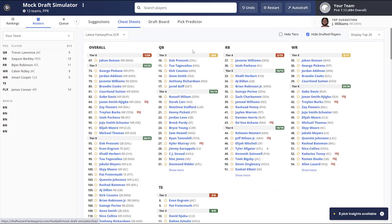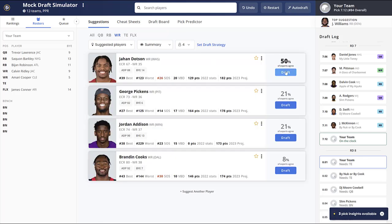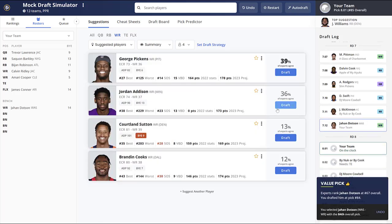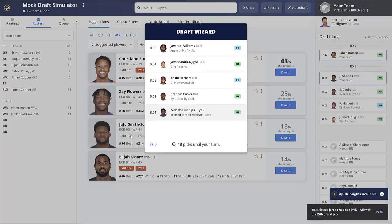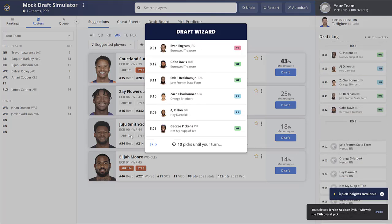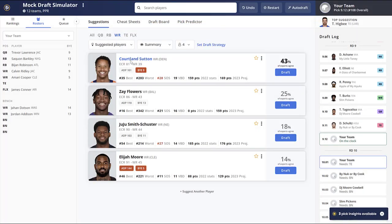Looking at this cheat sheet of ours again, I think Jahan Dotson here is a good value. I really like Jordan Addison. I think both those guys would be very good picks for us. We need some more depth at the wide receiver position, so let's go ahead and do that. And we're kind of punting on the tight end position in this draft. But I'm okay with it. I think we'll still be able to find what we're looking for at tight end in the later rounds, and then just get two of those guys to back up the situation if something goes awry, right?